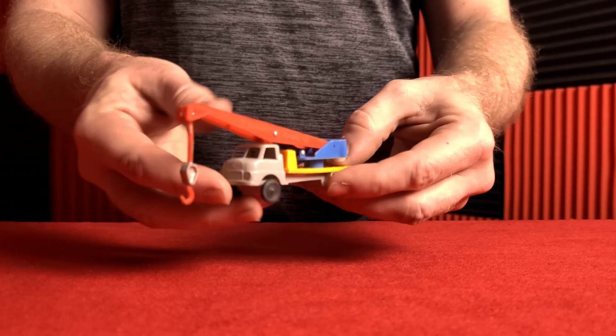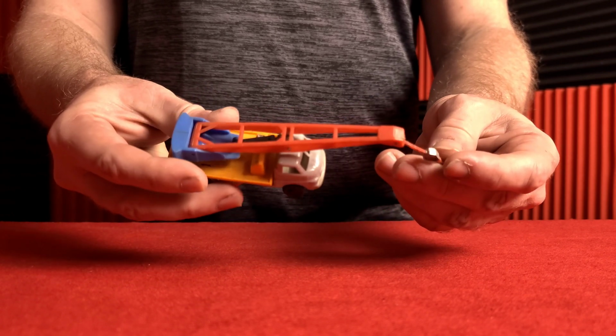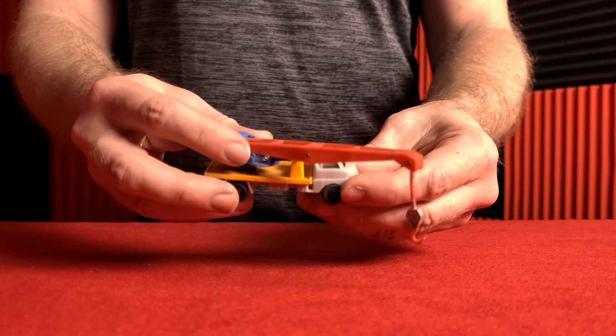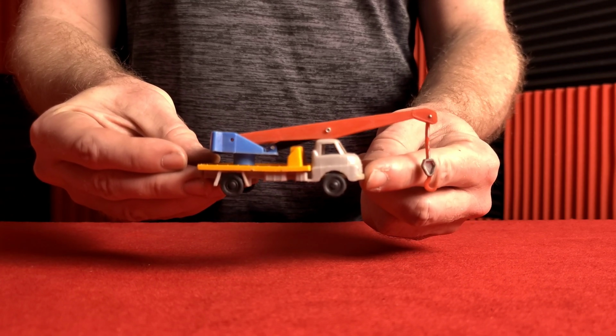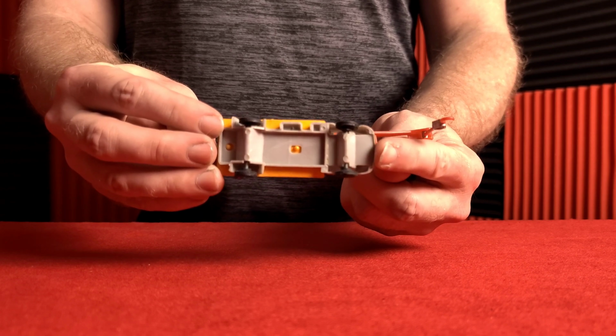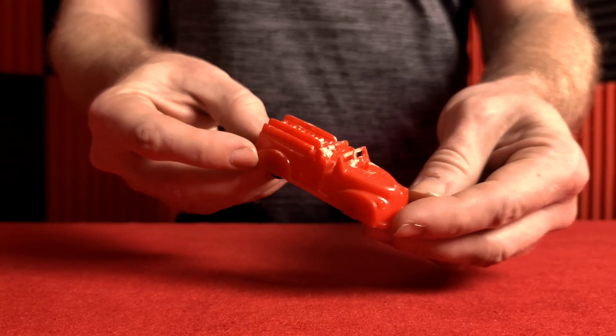It is actually all here, not broken. I would imagine this is a piece that will disappear quickly, but we got it. Hook and ladder fire truck.